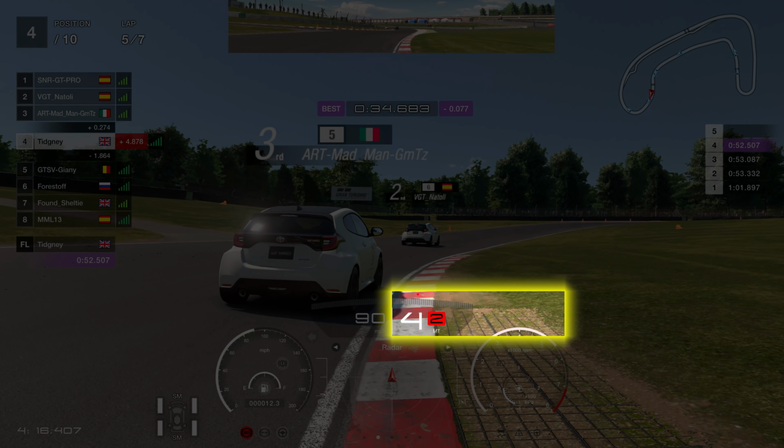So here we go then. We've got a fight on our hands here for a podium as we head into turn one. So there's that 80 miles an hour. Oh, just missed it. Just dropped to 79. So the Italian gets it all wrong here. We get on the inside here. Lovely little move down the inside. And yeah, no door banging here. Happy day. So we're going to leave that corner.